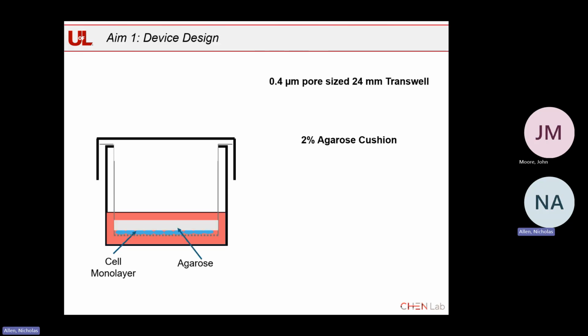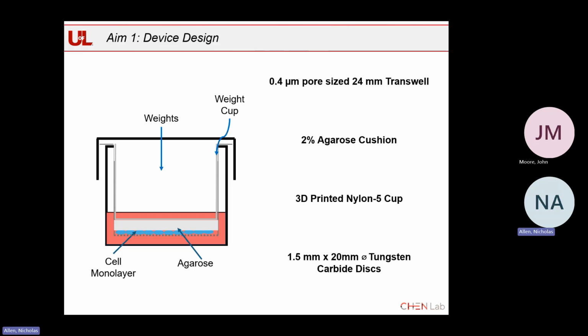Next, we have an agarose cushion. This just ensures that the compressive stress is equally felt across the entire top of the cell and not just the tipmost top. So it allows for equal compressive stress application. Then we have a 3D printed nylon 5 cup. This is a bioinert material, so it doesn't interfere through degradation or anything with the cells themselves, and allows us to put various weights on top of them. Next is our weights. We use tungsten carbide discs, and they're designed so that each disc applies approximately 200 pascals in compressive stress.